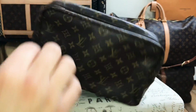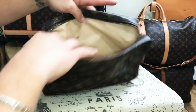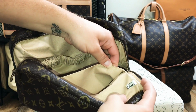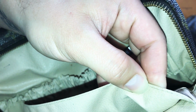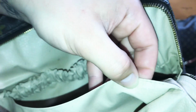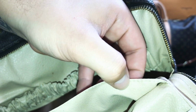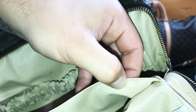Along with the other one as well, the date code is also pressed into the interior lining of the pocket right there. So this one reads NO, so we'll start from the beginning. So that's 883NO. So this would be April of 1988, made in France.